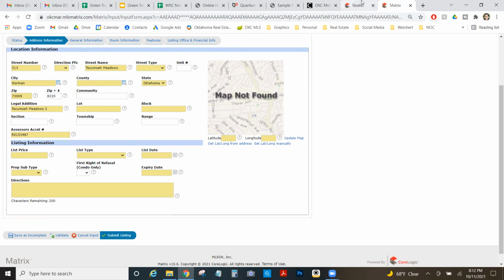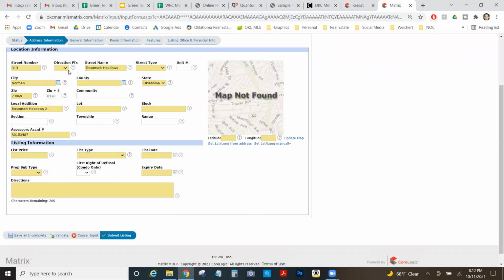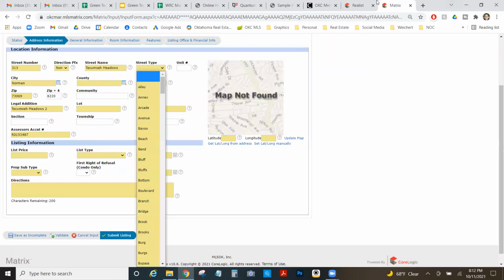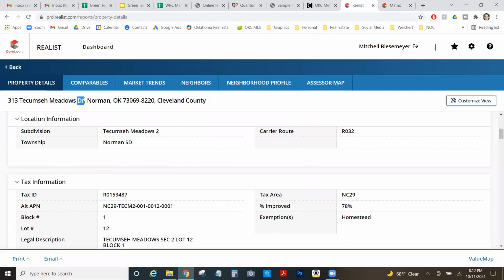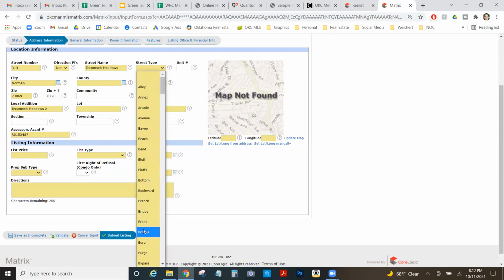So direction is my first one I got here. I don't have a direction in my address. So I just come up here to none. Street type, so that says Tecumseh Meadows. I can see it's a drive. This is important, guys. If you will follow these abbreviations and the street types, it will help you stay less confused when you're looking at addresses. And it helps other realtors out too. So I'm gonna scroll down to my drive right there.